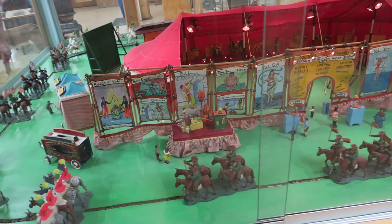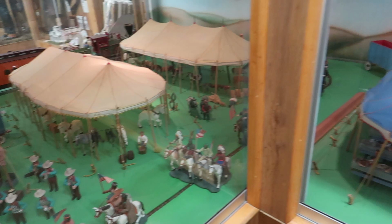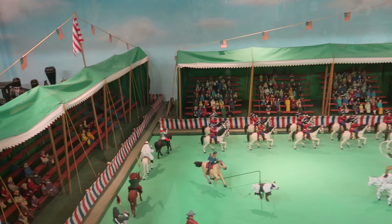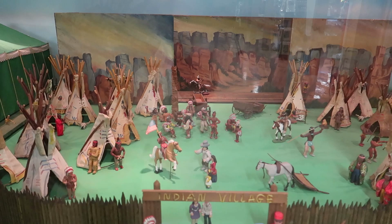They have a miniature recreation of Buffalo Bill's Wild West show. And it's much bigger than I thought it ever was. And that must have been the train that carried everybody. I mean, it's huge. What a show that must have been. I would like to go back in time and see this Indian village. That's something, isn't it?